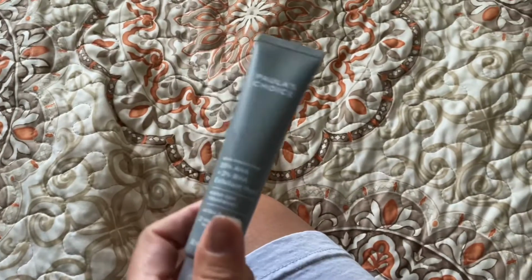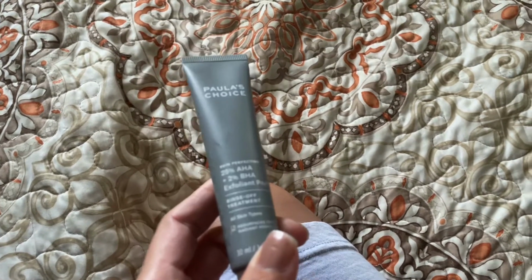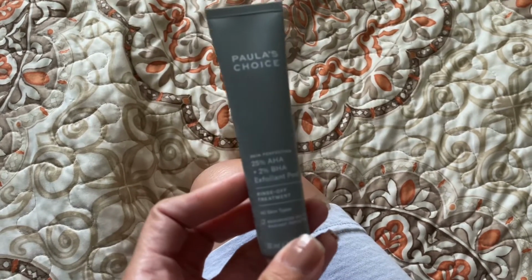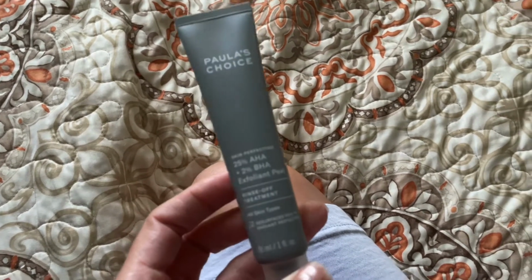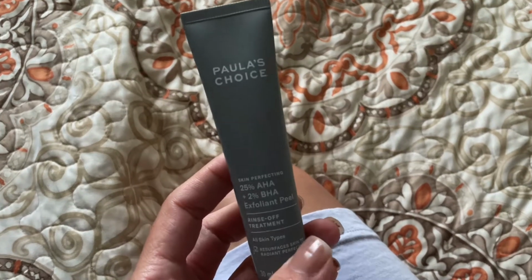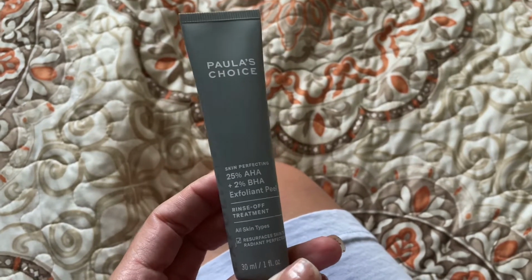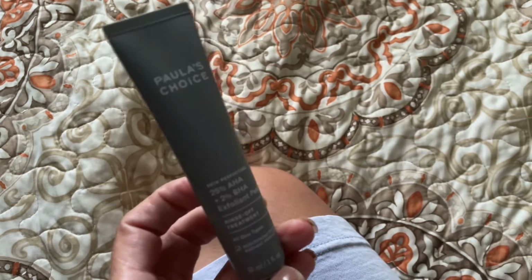Hey guys, follow up. I have since used this product. I will say that I do enjoy it. I think that this is one that I would recommend for people with skin that isn't as sensitive. It's not rough. It's more that this is intended for people that can tolerate certain chemicals on their skin.